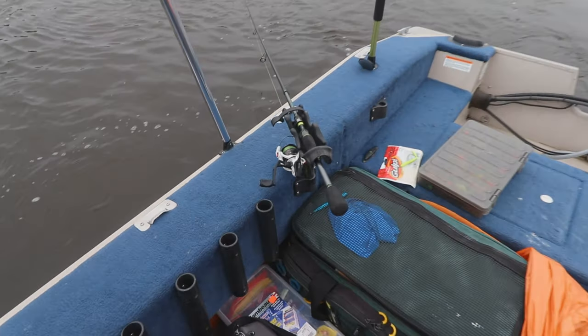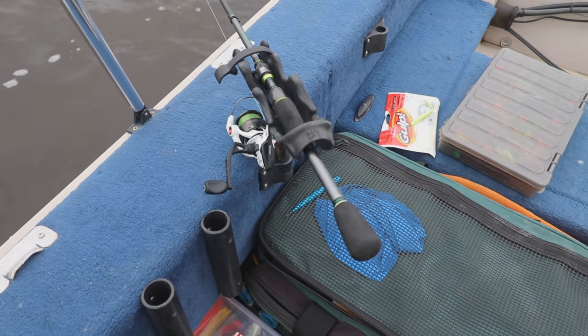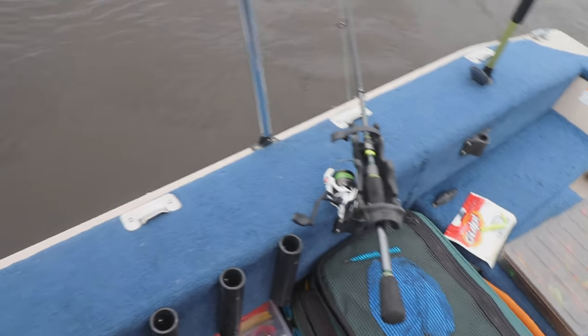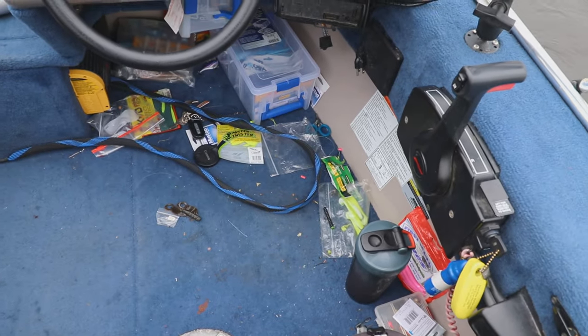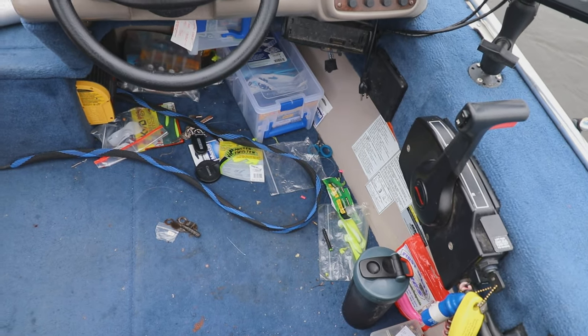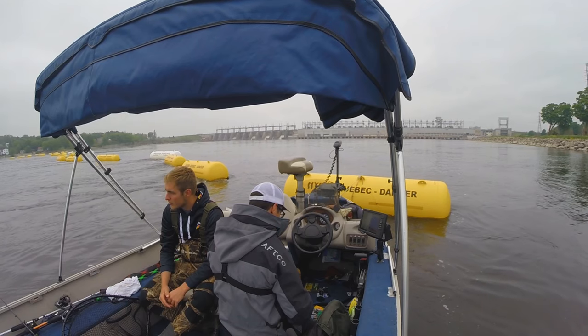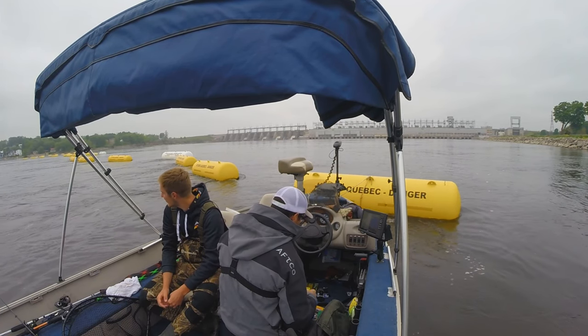All right, guys. We've hit the ultimate in laziness. I've got the rod in the rod holder. Guillaume's caught two of them. I haven't caught one. So while that sits there, I'm going to take care of the mess that's under here. This is from not cleaning up with the ramp due to extreme mosquitoes.